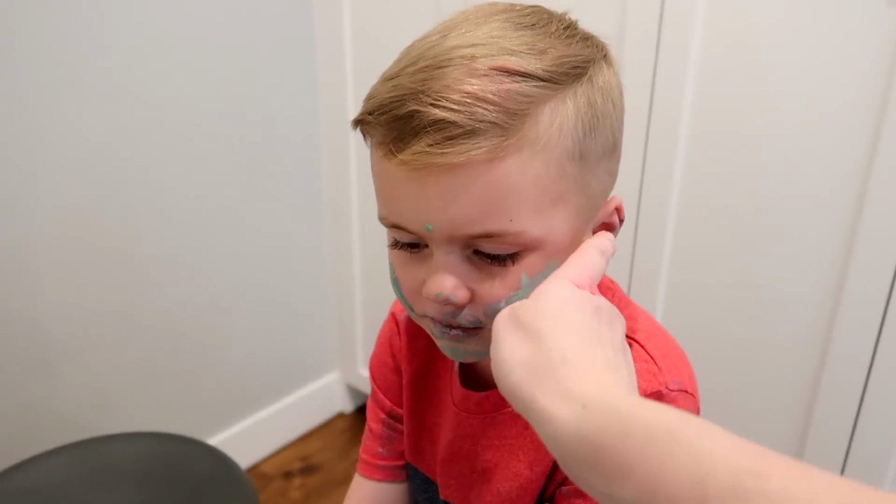This is Jackson's hair with the number 1 up. I tried to blend it to the part. The top is cut a little bit.